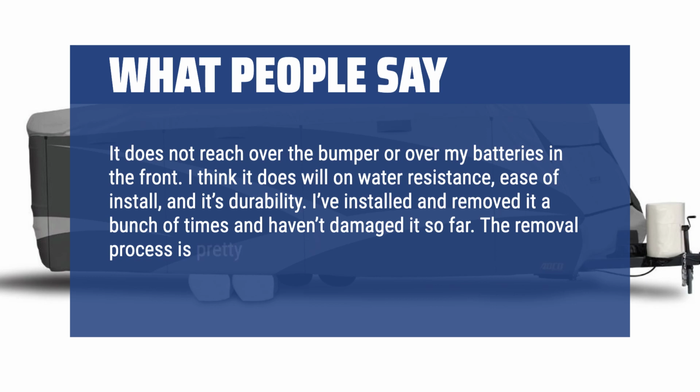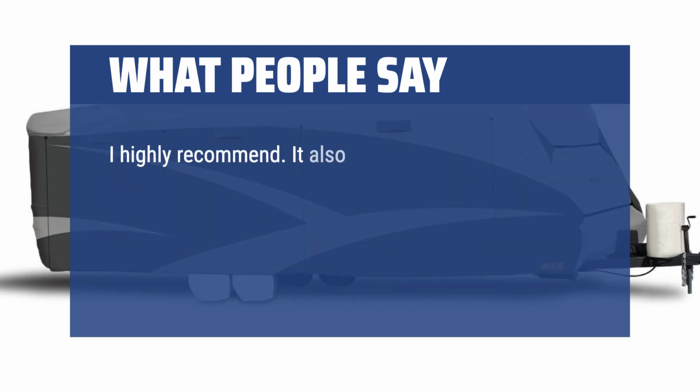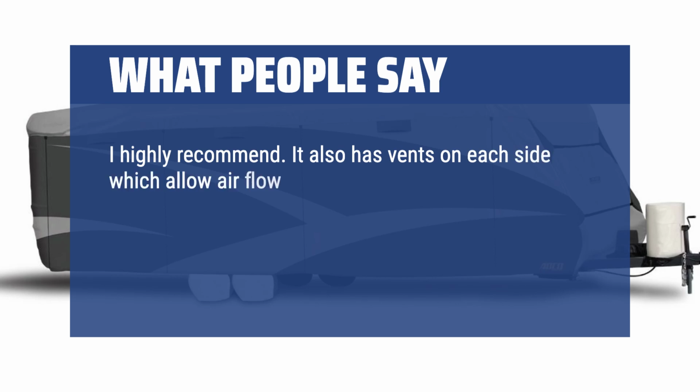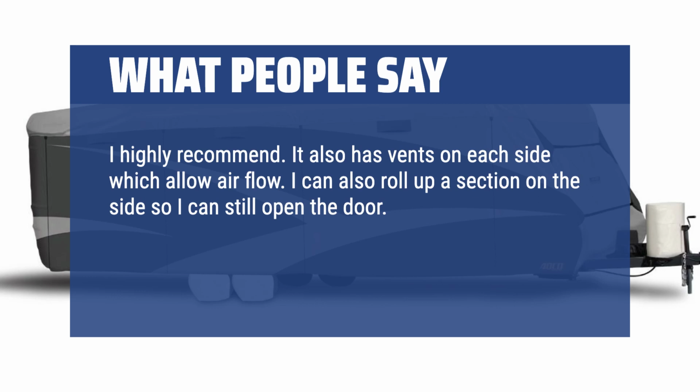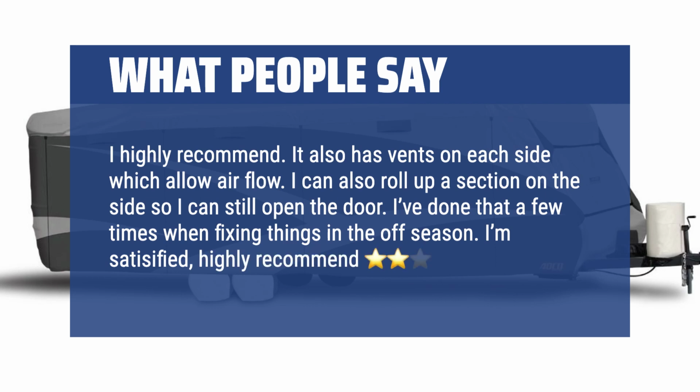The removal process is pretty much the reverse of install. I highly recommend it. It also has vents on each side which allow airflow. I can also roll up a section on the side so I can still open the door. I've done that a few times when fixing things in the off season. I'm satisfied, highly recommend. Five stars.